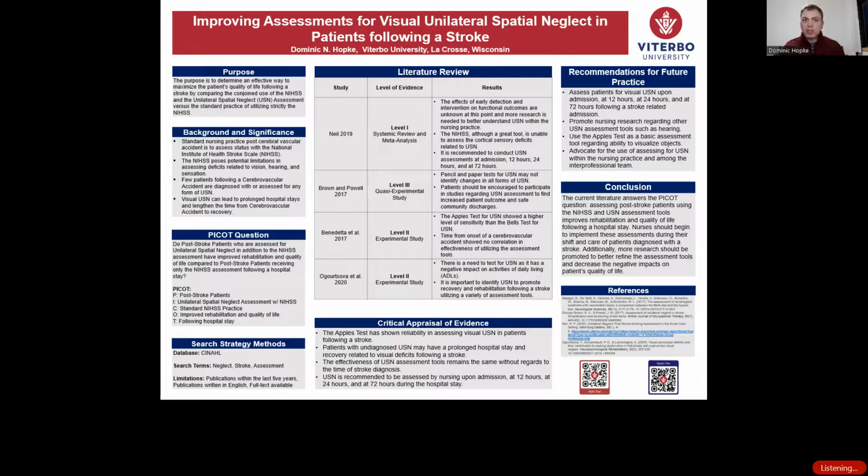The purpose of this presentation was to assess whether the NIHSS stroke scale is sufficient in assessing patients following a stroke for all the deficits, or if there was something more we could be doing to assess for stroke deficits like visual, hearing, and sensation.